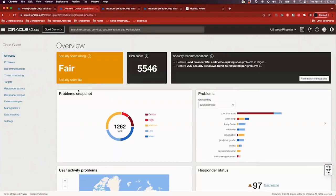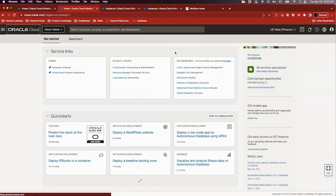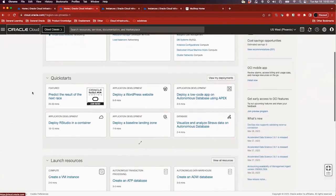And the more you configure those, the more accurate your security posture will be to what is consistent with your security strategy. So that was a quick look at a couple of the services to fit into the theme of today's presentation. So you're in the cloud, now what? How do I automate my deployments? How do I monitor and optimize my cost? And then how do I make sure that my security posture is as good as it possibly can be?